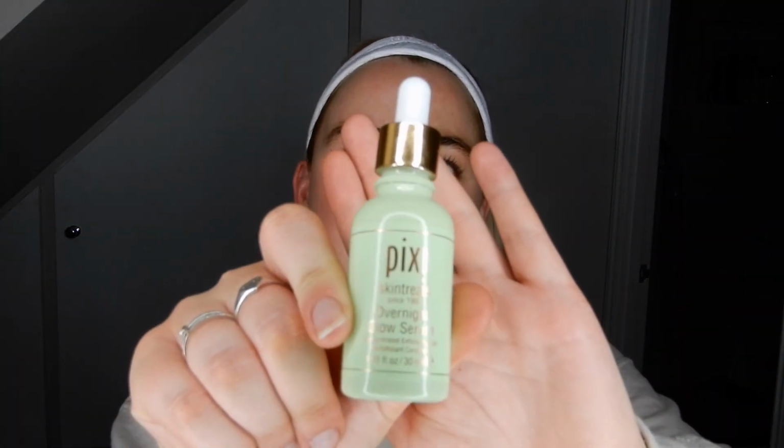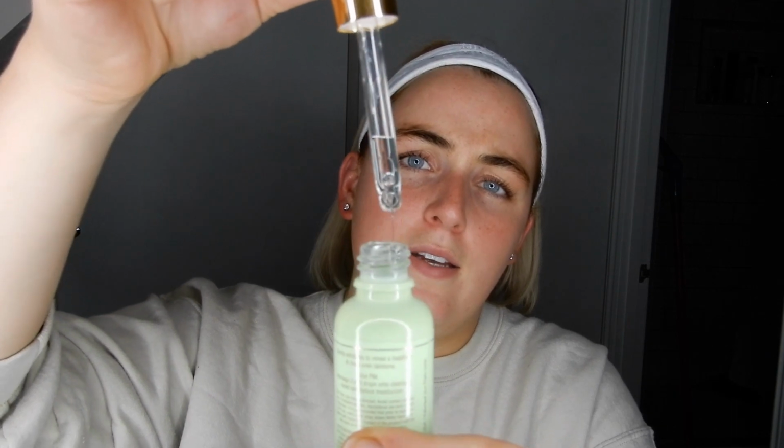So let's go on to this, as I was trying to. I'll give it a sniff. Oh, it's clear. It's like a clear jelly. I don't know if you can see that. It's quite thick. It doesn't really smell of anything. So let's check what it said.